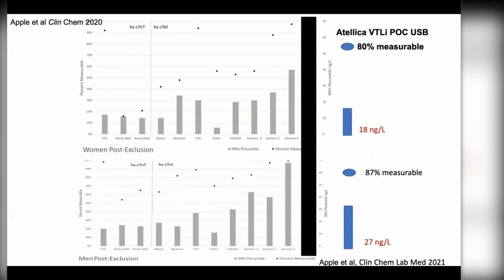Now, how do all these assays pair up? We all know that troponin T will never be standardized because of the way the assays are designed for their IP, for the capture and detection antibody. No calibrator or standard will ever be used to calibrate them. If we take a look at the universal sample bank of the AACC using plasma, we see that the 99th percentiles for men and women vary because of lack of standardization and really lack of harmonization.